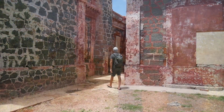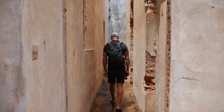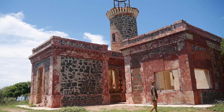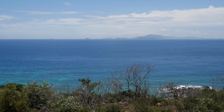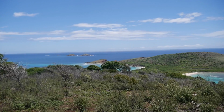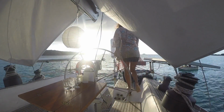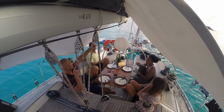It's hot today. Or humid. The lighthouse, I guess this is the highest point on the island, on Culebrita. We finished the evening with dinner on Ron in the sunset.